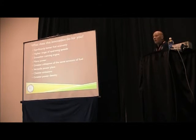And again, we're not putting any more fuel or any more heat into this than we're putting into a reciprocating engine. We're just utilizing it better. We're getting more torque out of it by utilizing the same amount of fuel. This is creating a versatile power plant, again, with cleaner emissions because we have better control of our combustion event, with greater power density.